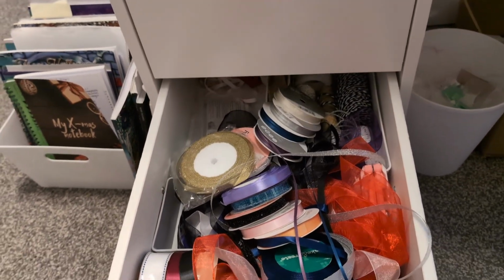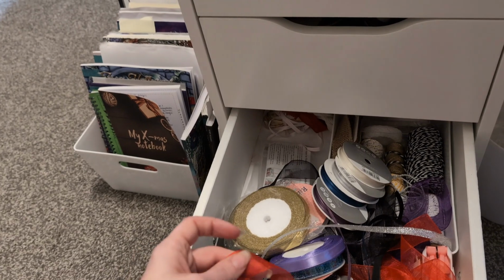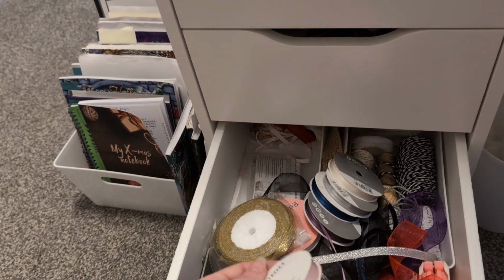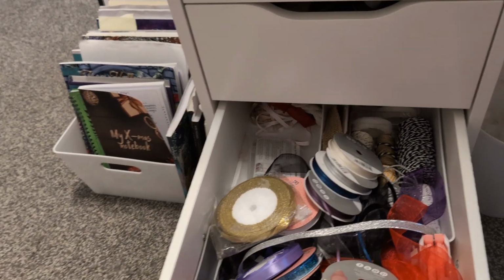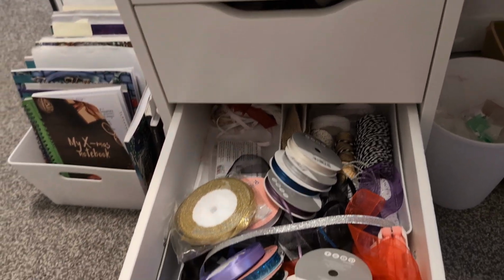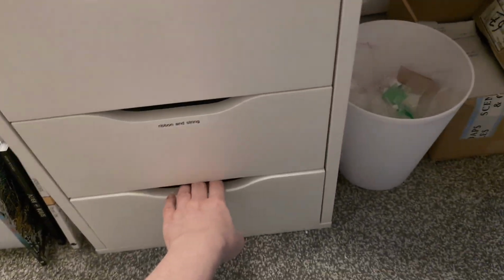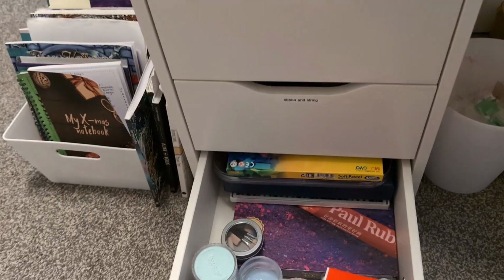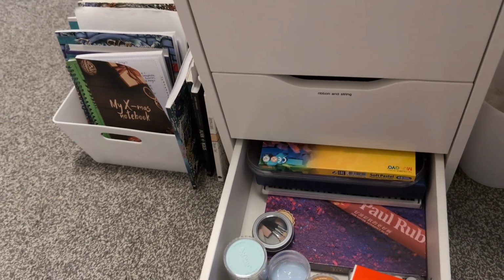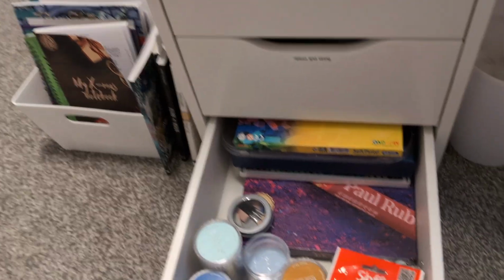Ribbon and string, again a ridiculous amount, but I am quickly starting to use this on my wax melts. It's actually turning out really well. Very, very super useful. So I'm slowly turning those into bows. And then in the bottom there I've got my pan pastels, soft pastels, and oil pastels as well.